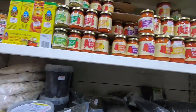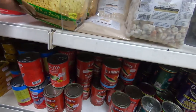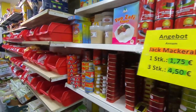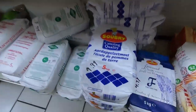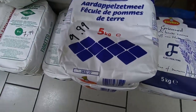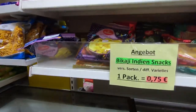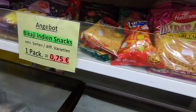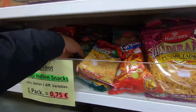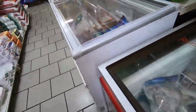Salsa for 1.95. I think this is the refined flour. No, refined flour is not that expensive, it's something else. Oh, here we see Haldiram. These are really, really much cheaper than Netherlands because they pay less taxes, so it's much cheaper. Maybe I'll choose something. One Madrasi mixture. How much is it? 1.50 for 200 grams. And you have some kind of frozen fish. There are many frozen samosa and everything you saw in the previous video in All Indian Market.